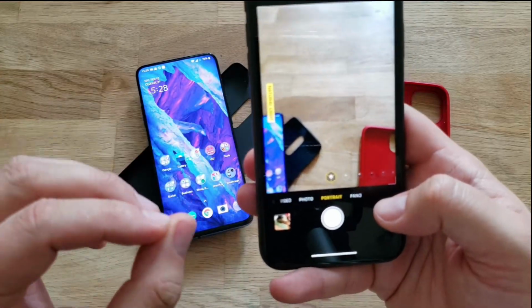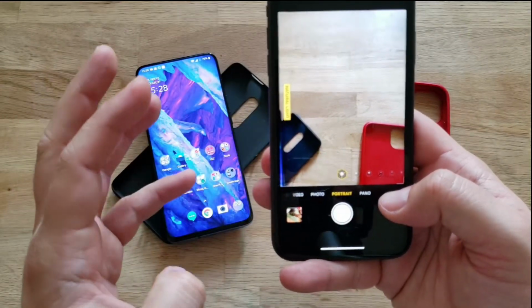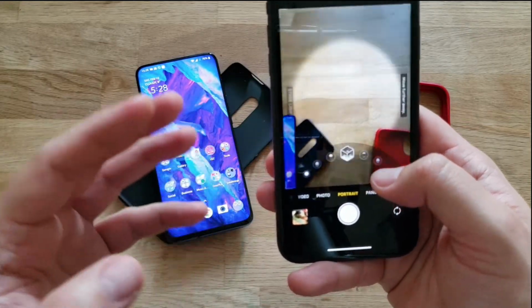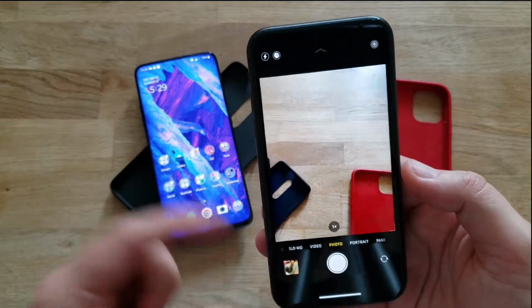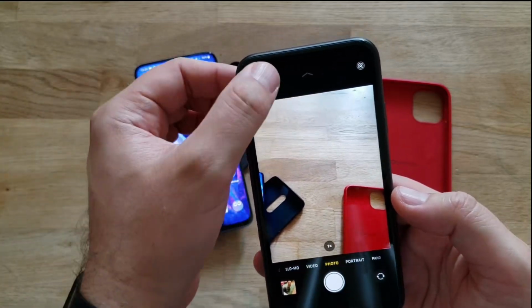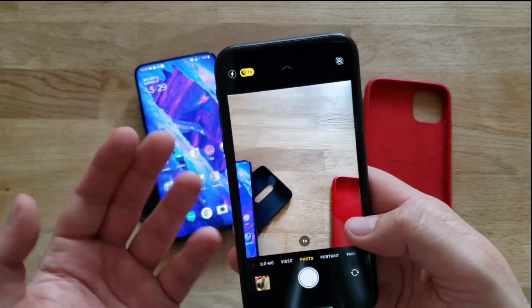This camera can also shoot portrait pictures with advanced bokeh effects and depth control. You have portrait lighting with 6 effects here, like the natural, the studio ones, the stage, the mono, the high key. It does have also the night mode, which is activated automatically if you shoot in some low light conditions, but there is also the option for you to manually enable it, which is pretty much good.